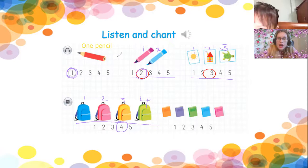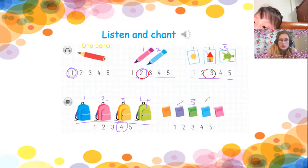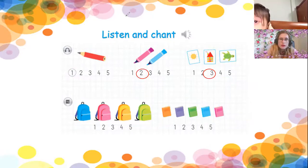Four bags. How many books do you see? Lucy, can you count the books for teacher? How many books do you see? One, five books. Five books. Five books, okay, good.